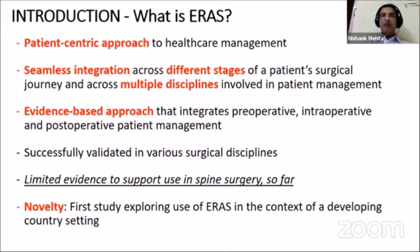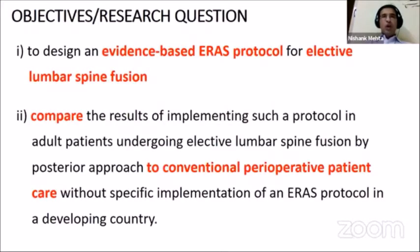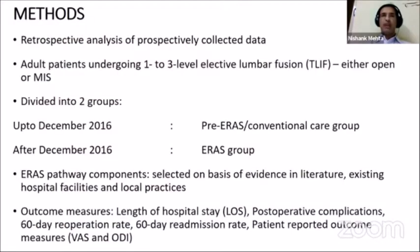ERAS has been successfully validated in various surgical disciplines, but there is limited evidence to support its use in spine surgery so far. The novelty of our study was that it was the first to explore the use of ERAS in the context of a developing country setting. Our objectives were, first, to design an evidence-based ERAS protocol for elective lumbar spine fusion, and second, to compare its results with conventional perioperative patient care.